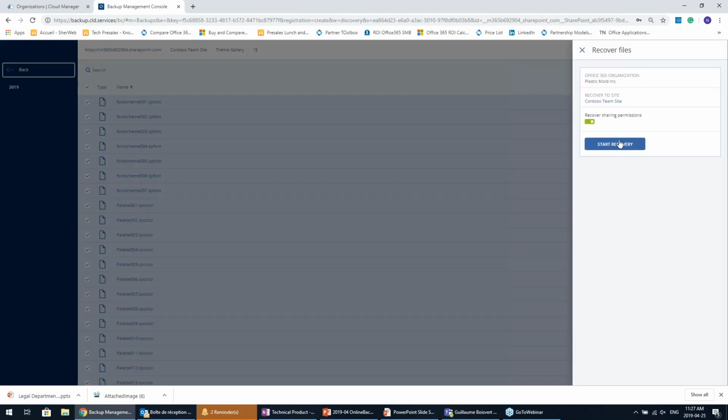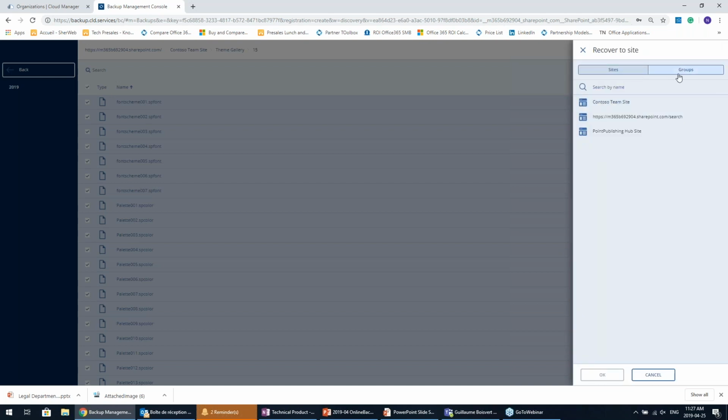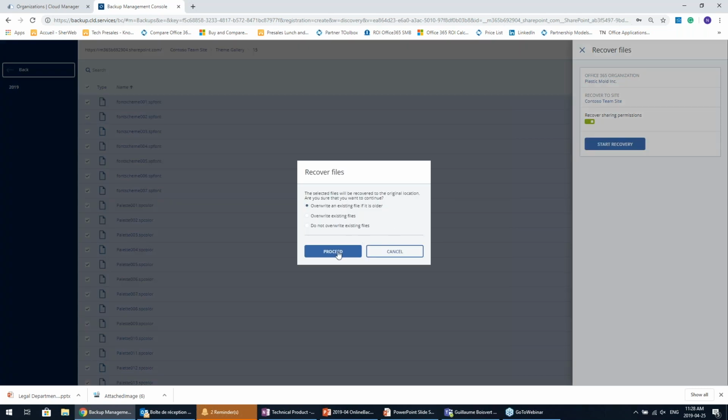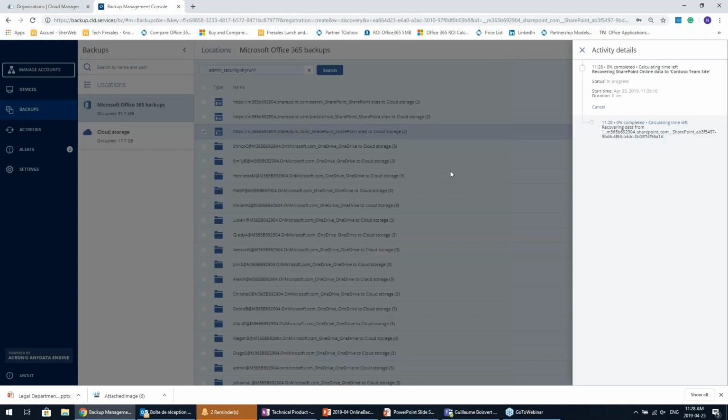Just as earlier, we have the same option, so you can recover to a different site. You can recover to a group site as well. Then you can choose to recover or not the sharing permissions. Then I'll start the recovery. I will overwrite an existing file if it's older, and I'll click on proceed. As you can see, this is a demo environment, so it will take a couple of seconds, but there's still data. It's a real site.